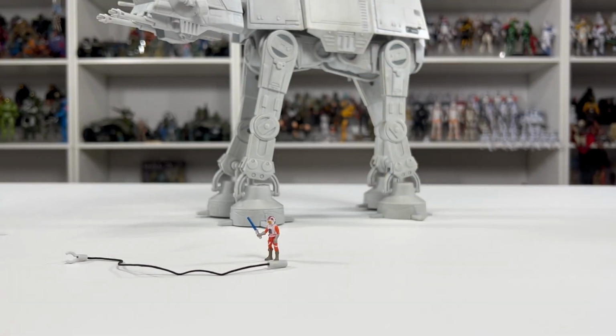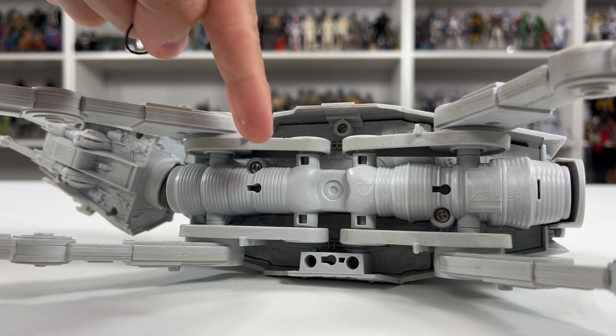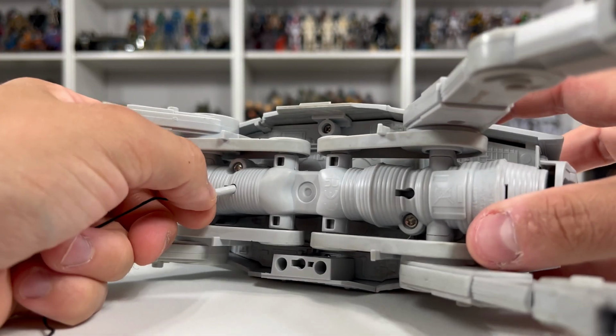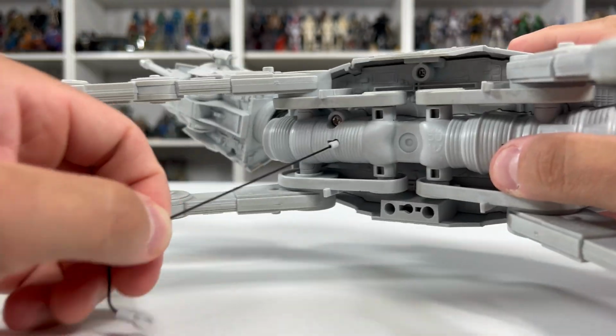We have 1 figure and accessory left, and that is Luke Skywalker with the grapple hook. This grapple can be applied to the bottom of the AT-AT. These little areas, we actually have 3 of them. They look like keyholes. You would use this end of the grapple that looks like an L. You place it on the inside and then twist it. Once you do that, it'll lock into place. And then you can suspend Luke.